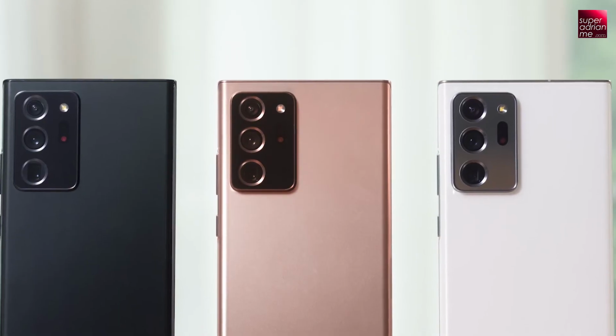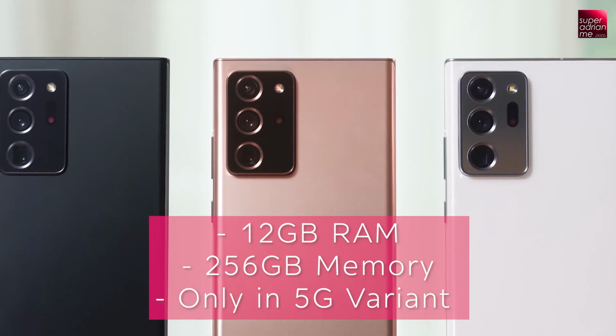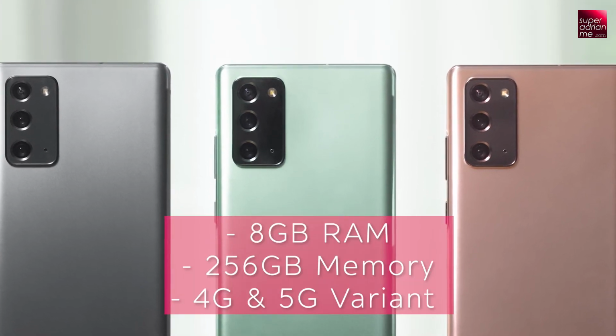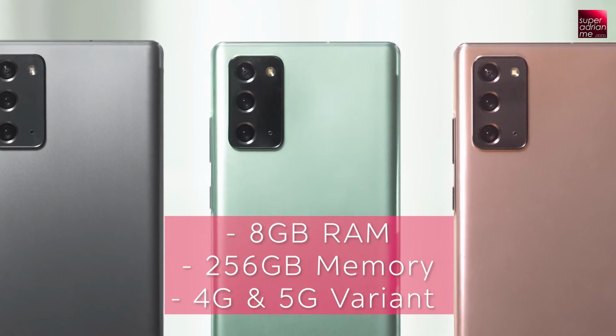The Note 20 Ultra will have 12GB of RAM, 256GB memory, and it will only be available in the 5G variant. The Note 20 will have 8GB of RAM, 256GB of memory, and it will come in both 4G and 5G variants depending on your preference.